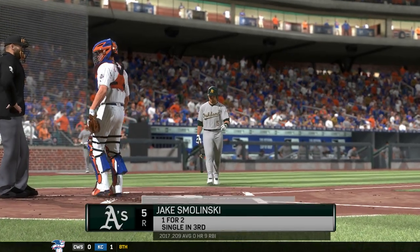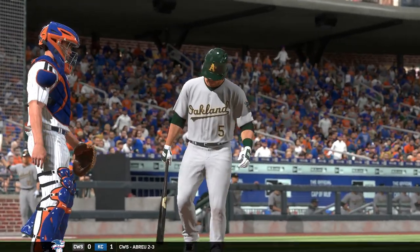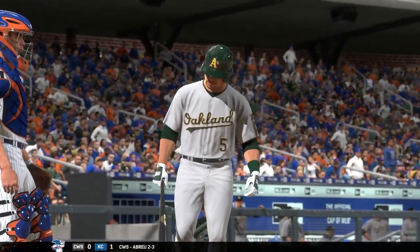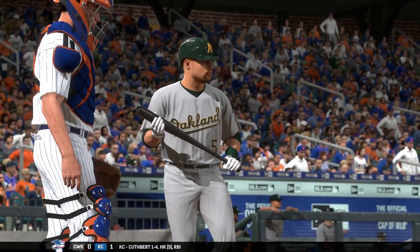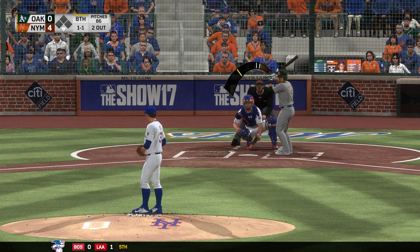Stepping in, Jake Smolinski. And they're down to their final 4 outs here, Dan. Yeah, that's not looking too good for them right now, Matt. They've got a significant hill to climb, but they've got to take it one bat at a time. A couple of guys get on, and then who knows what could happen.